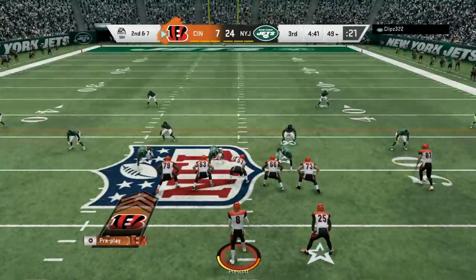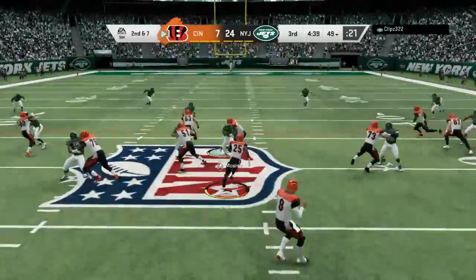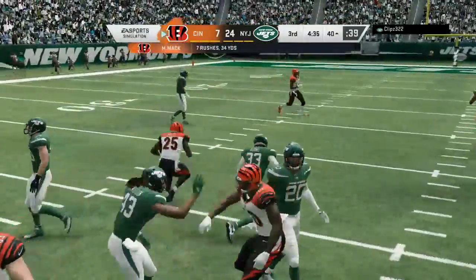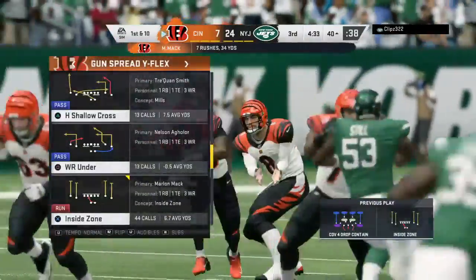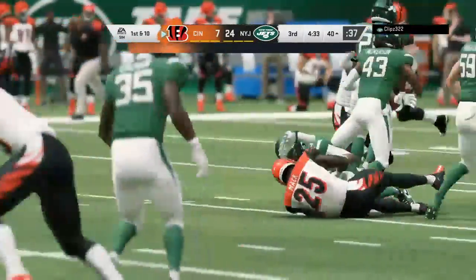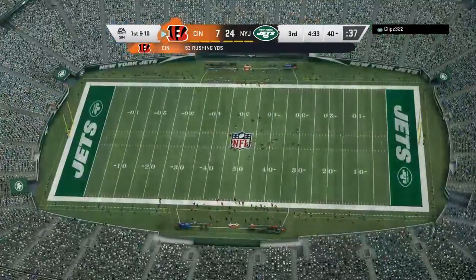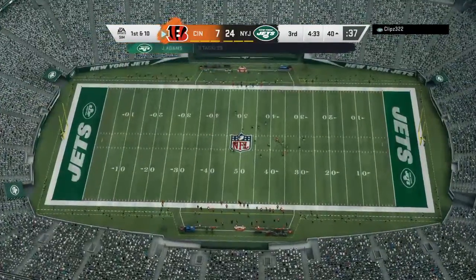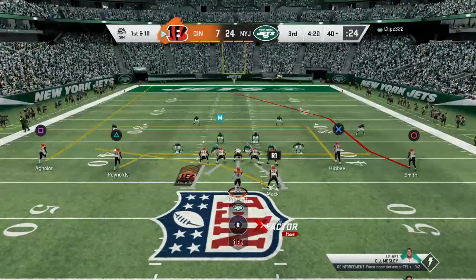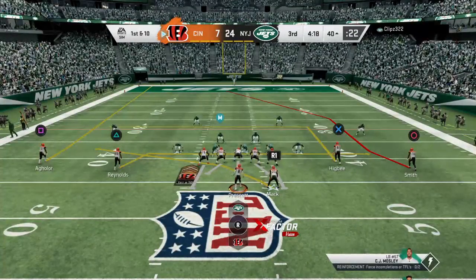2nd and 7. They'll run it out of the gun with Mack. And they'll work this down to the 40-yard line. Tackled there. It's a Bengal first down, a pickup of 11. They're making it look easy out there. Another first down. So far on this drive, let me do this little bit of math here. 4 plays, 3 first downs. That's a pretty good recipe for success. So in Jet territory now.